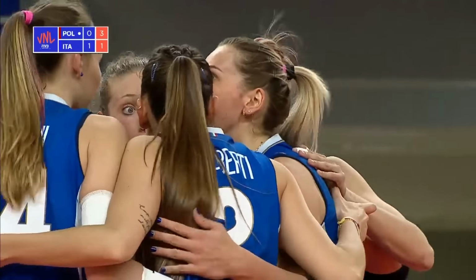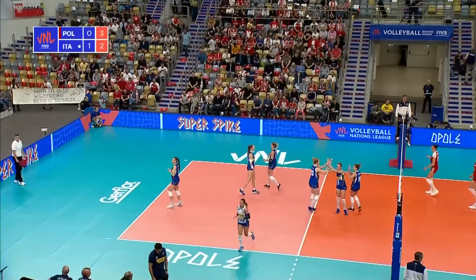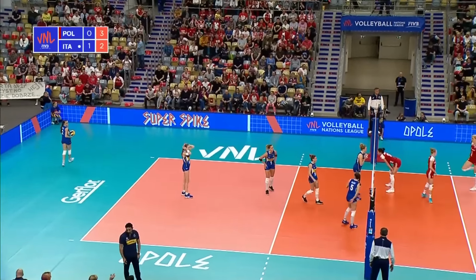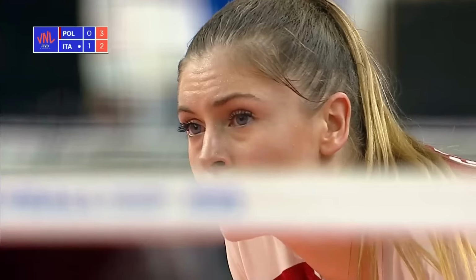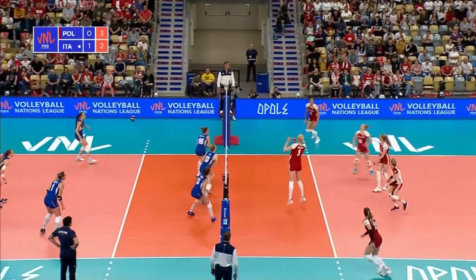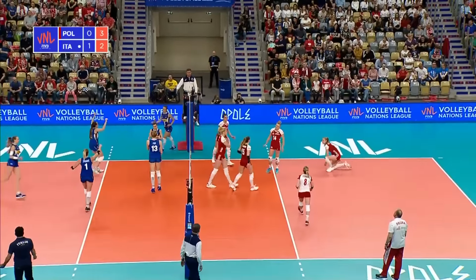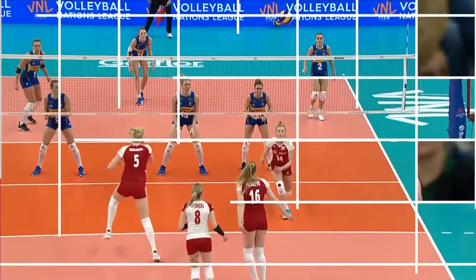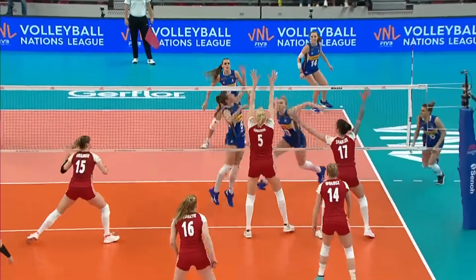Oh, that was dynamic from Italy. Right down the centre line from Sorakaite again. She moves on to 7 points in total. Alberti will serve, number 2 for Italy. This is difficult for Poland. And easy in the end for the Italians. You can tell when Italy are making a move because it falls eerily silent around the arena.